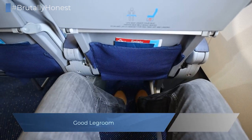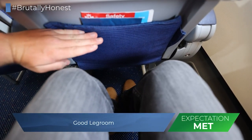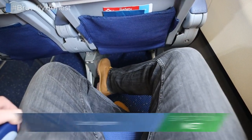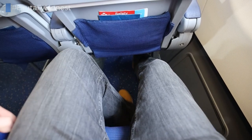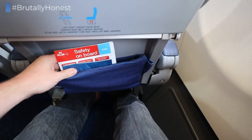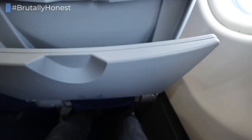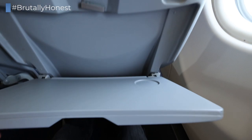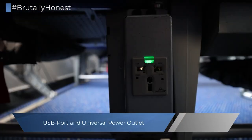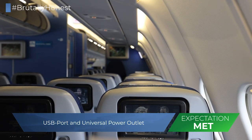The legroom was quite impressive, however, partly due to the absence of in-flight and duty-free magazines in a seatback pocket due to the pandemic. Around half the seats had this utility box beneath them, which is there to support the in-flight entertainment system, but it does, however, reduce the space you have available for your legs. Each seat also features a standard tray table, as well as both a USB port and a universal power outlet, which are both highly appreciated.